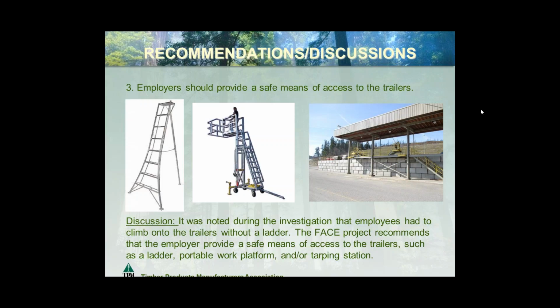Then also the second picture, we have different movable platforms that you can use. And thirdly, different tarping stations. This is a newly made tarping station, very engineered very well. It's got a cover to help if it's raining, so reduce the amount of wet conditions on the loads. And then it has a beam across the top with a self-retracting lanyard, so you can hook up a harness to it, so you can climb up on your load if you have to. And at least if you do fall, the injury shouldn't be as severe.